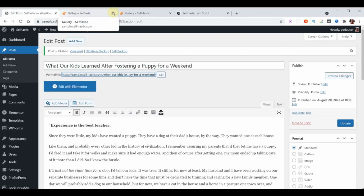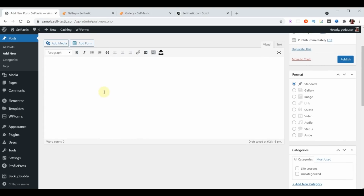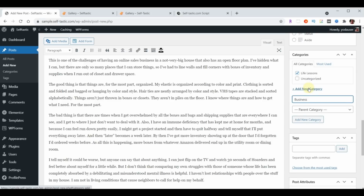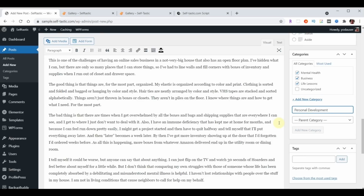Now we're going to add one more post together. So I'll click Add New. And then the other 4, we'll use some magic to make those, since it's all the same process. So the second blog post, the title is that. The content for the post is that. This one's going to have multiple categories. So we'll choose the Life Lessons. We'll add a new one. Hit Enter. This will also have mental health, personal development.